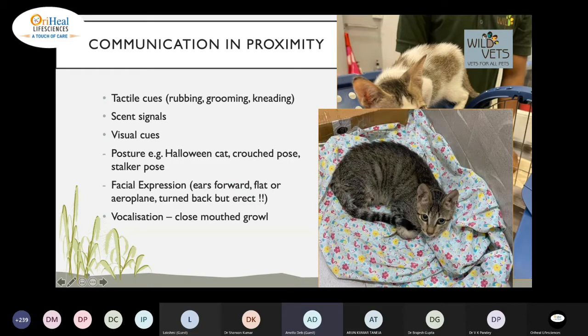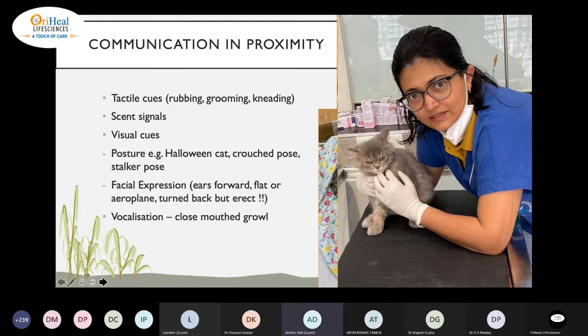So this is a slightly more relaxed cat with the ears forward. It's resting in a box, so it's wary, but the ears are forward. It's curious. And finally, you have a cat whose ears are flat and outward. This is your aeroplane ears, and the eyes are slightly narrowed. This is telling you that this cat is scared. Okay, as much as I want to hug this cat, it may not want to be hugged or cuddled.